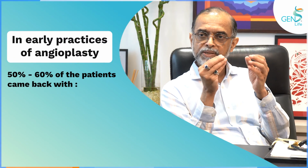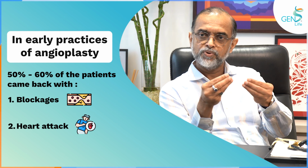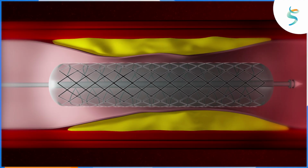Now, what used to happen in the late 80s and early 90s, when angioplasty became popular in India, was we used to use only balloons. There were no stents. But we also realized that when we use a plain balloon, open up the artery and leave it alone, 50% of the patients will come back in 3 months with a reblockage. And almost 10% of patients, the artery would close off in the first 24 to 48 hours, and the patient will come back with a heart attack. So that used to happen, and that's why to prevent that, the stents came in. And the stents had a problem.